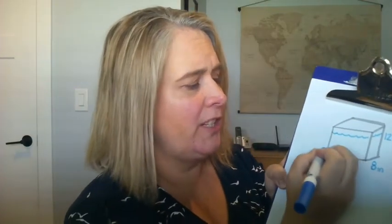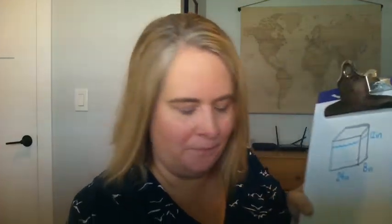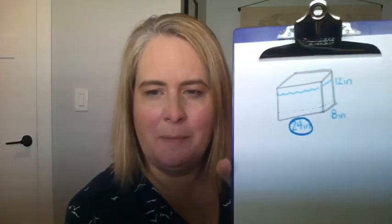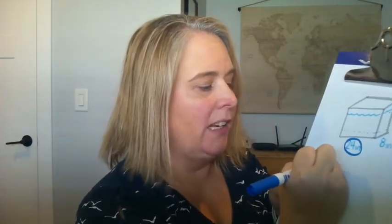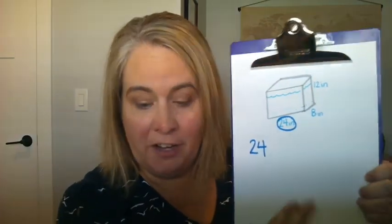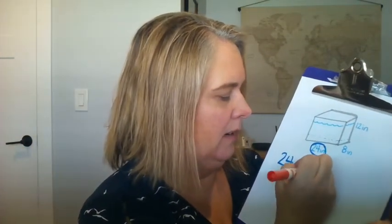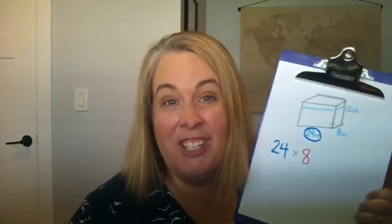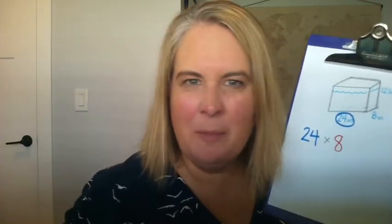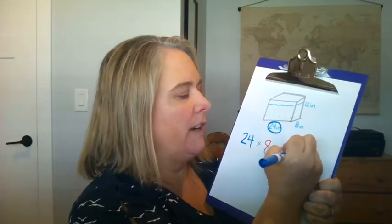So if I look at this problem here, I'm going to start with just the base. So what would one layer look like? Okay. So my first dimension is my length, or 24 inches in this case. So I'm going to go ahead and write that here. And the second dimension to figure out my base is going to be the 8. That's the depth, or the width is another way to think about that. So my first step is to multiply 24 times 8. And I could write 8 plus 8 plus 8, 24 times, but that would just take too long. So I'm going to go ahead and stack and do the standard algorithm. I'm just going to write it over here.